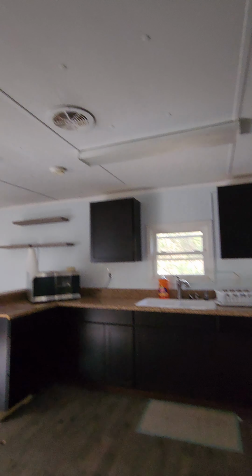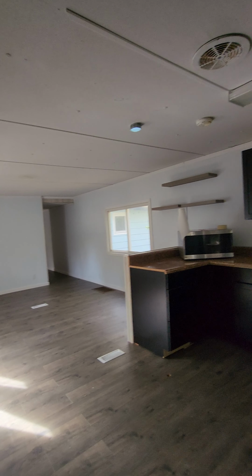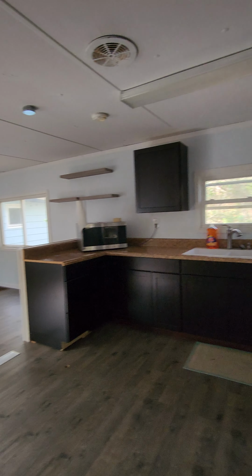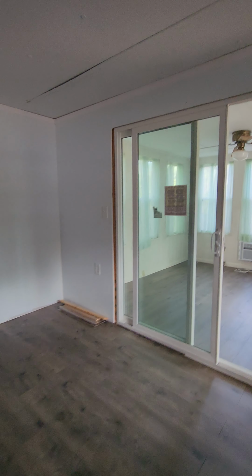Okay. Well, they took out the light switch at the door, so that's kind of interesting. There are some junction boxes there. You can tell they were starting to work on this, just didn't quite get there. Sliding glass door is new, which is nice.